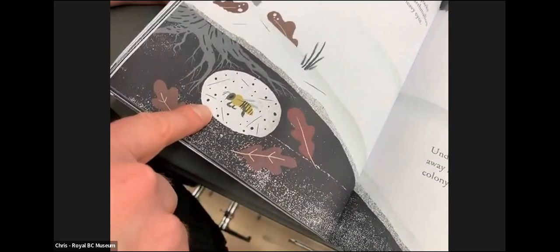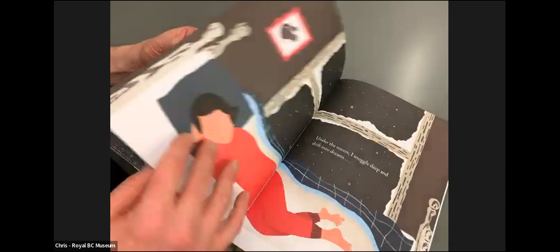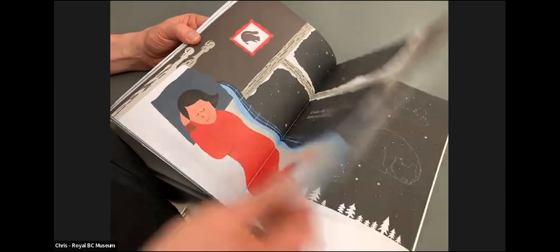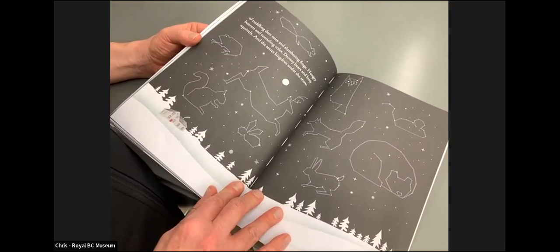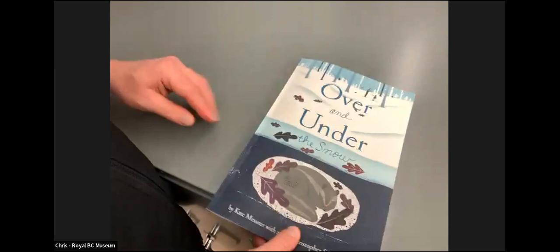Over the snow, I glide home on tired legs. Clouds whisper down feathery soft flakes. And under the covers, I snuggle deep and drift into dreams of cuddling deer mice and slumbering frogs, hungry beavers and tunneling voles, drowsy bears and busy squirrels, and the secret kingdom under the snow. And that's the end. Over and Under the Snow.